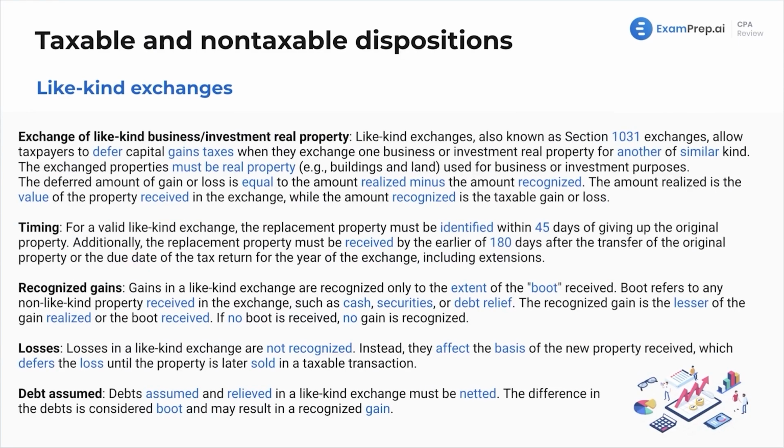Some more points about like-kind exchanges. The exchange of like-kind business, investment, real property. Like-kind exchanges allow taxpayers to defer the capital gains taxes when they exchange one business or investment real property for another of a similar kind.